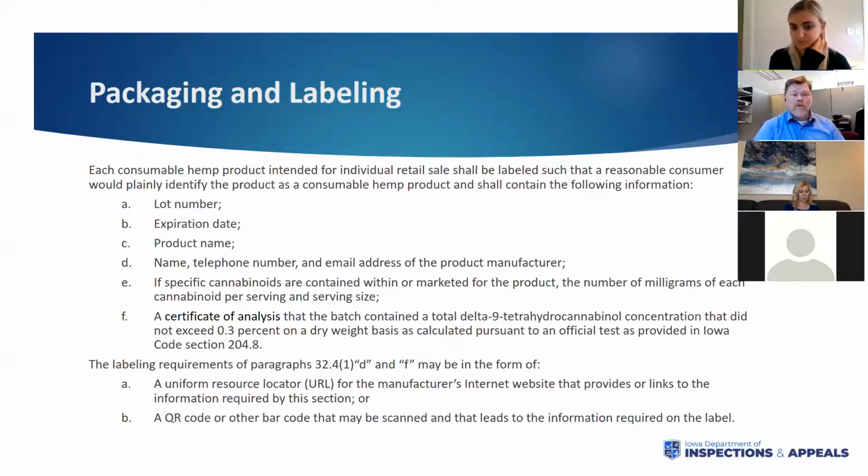We all know in the food labeling world that it may say manufactured for or distributed by, and we really need the information about who actually manufactured it. And that is partially because of the way the law is written in Iowa, that consumable hemp is only allowed from states that have approved plans, and not all states do. So there might be some restrictions on where that product can come in, and that's a piece that we need to confirm on our end.